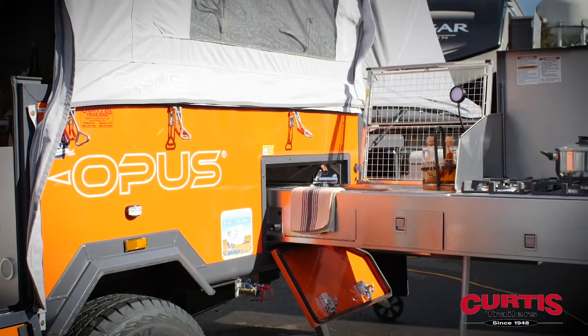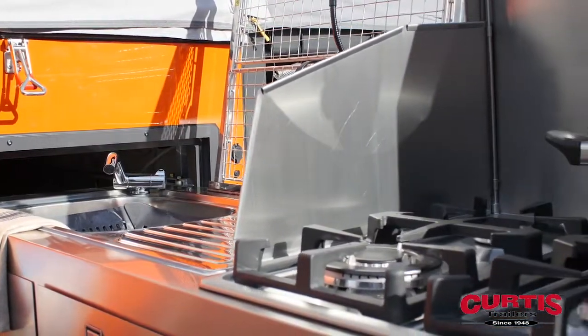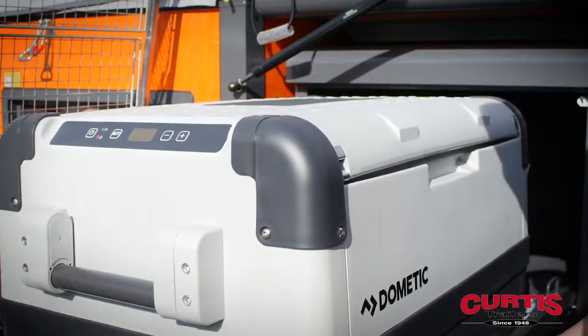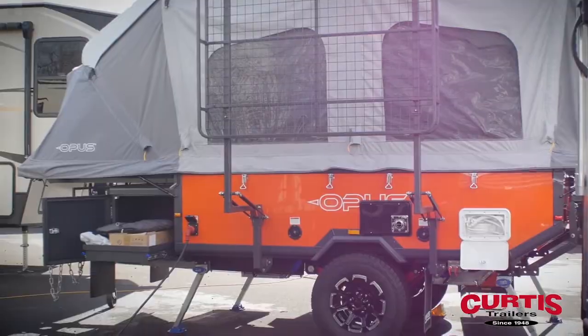Enjoy a family cookout in the slide-out kitchen, which includes a stainless steel sink, 4-burner gas stove, and slide-out 2-way refrigerator. You'll also notice an outdoor utility shower and a slide-out storage compartment.